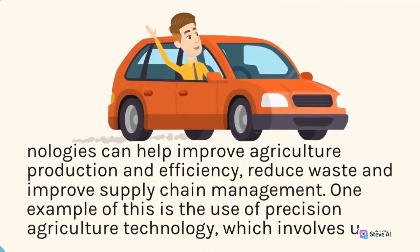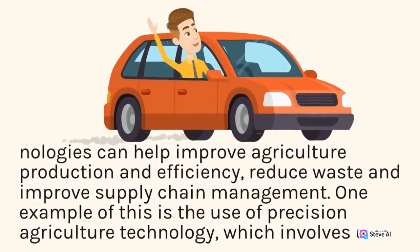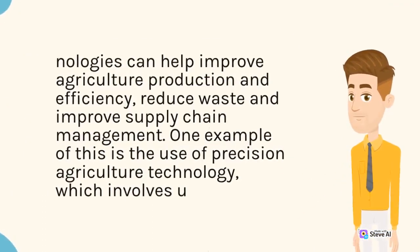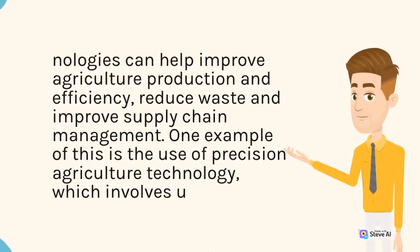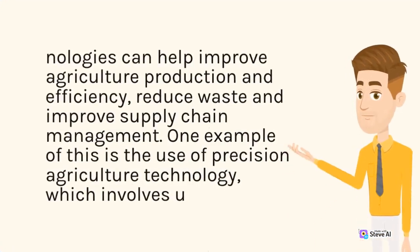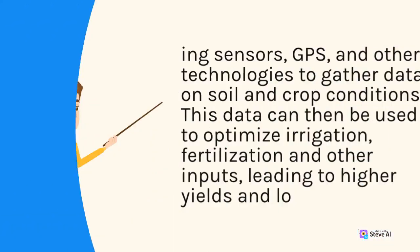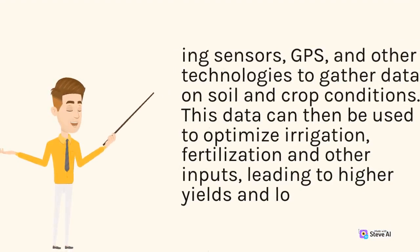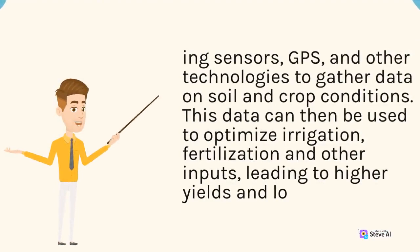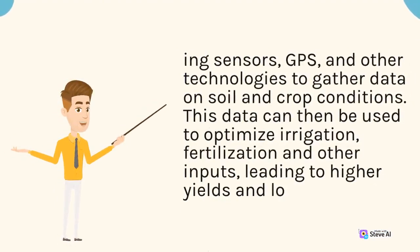One example of this is the use of precision agriculture technology, which involves sensors, GPS, and other technologies to gather data on soil and crop conditions. This data can then be used to optimize irrigation, fertilization, and other inputs, leading to higher yields and lower costs.